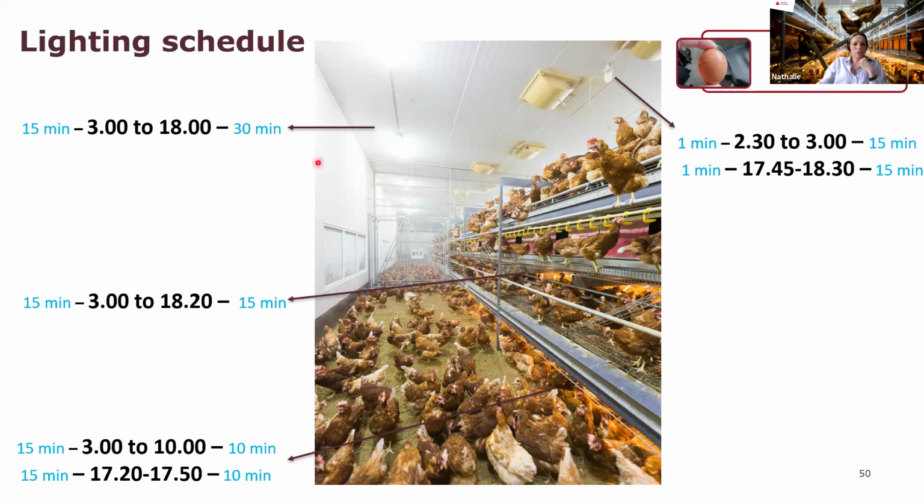But let's see, you want the lights to go on and out. We have a dawn and dusk period. Then we have the lights in the system. They go on together with the main lights at 3, together with the lights under it, and build up in intensity until the maximum intensity you want. These lights, we do not keep them on during the entire day. We only put them on half an hour before we want the general lights to go on.